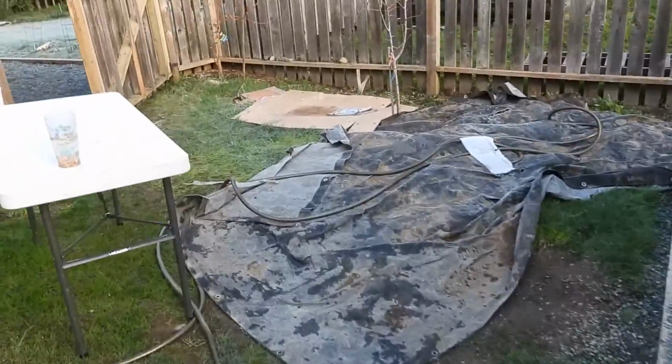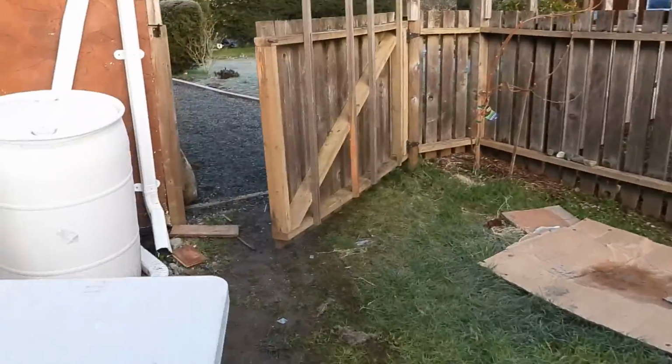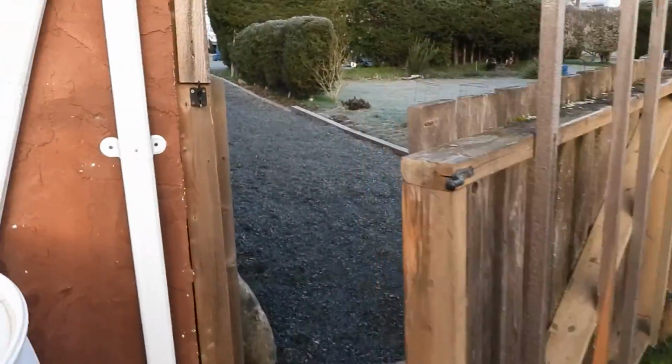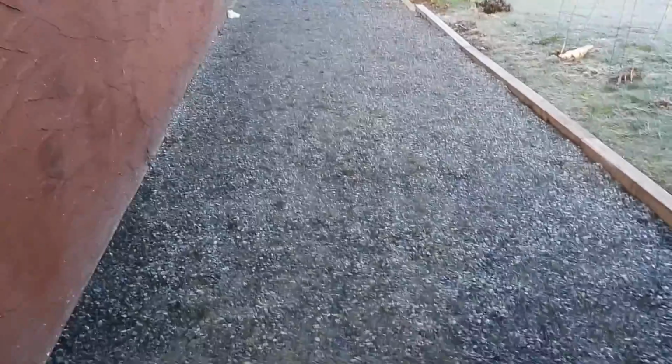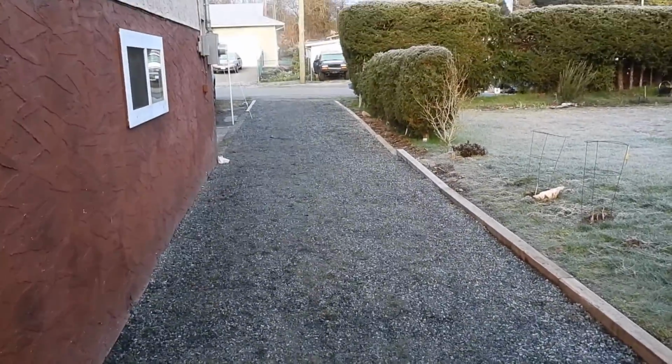So let's take a look at the other item, the one that's been dominating the last couple of videos. There it is. The side yard, complete.